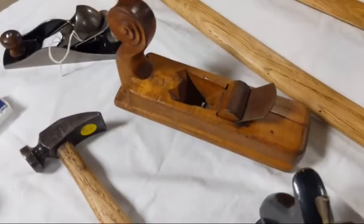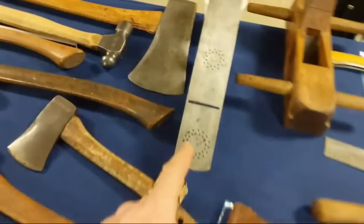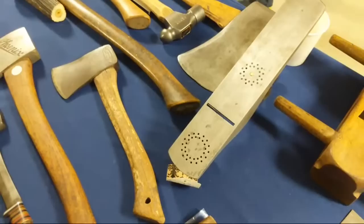There are a ton of spare parts of these. Yeah, there's actually a table over here that has all spare parts. Oh, this is really cool. This is a patent plane that has oiling holes in here. So you have these caps underneath that will store the oil and oil the plane for you so it runs smoother. I wanted to see if I can do something like that. That's an interesting idea.